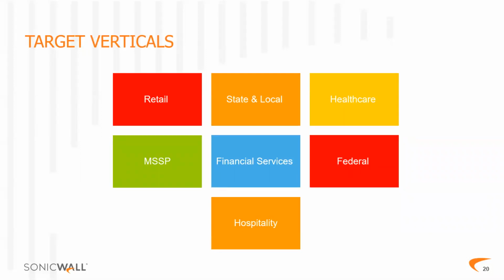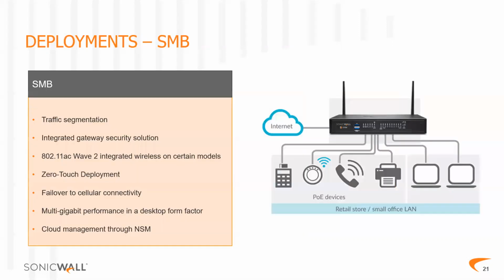Now, what are the target verticals? And the answer is all. You're looking at a very powerful appliance in a very small form factor. This means that it will fit very well in retail, hospitality, government, financial services, healthcare, local government, and obviously if you're an MSSP, it's going to be an ideal fit for you as well. So really, it can go into essentially any vertical that you'll be looking to roll it out into, and it will be able to flex its muscles with no problems. It's a great fit for anybody, and it really is just a great little firewall.